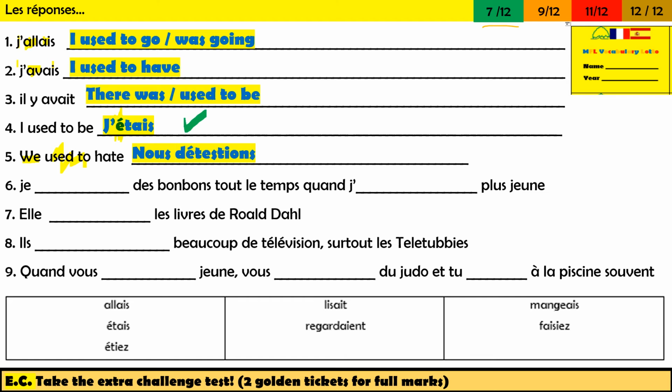Voilà, you've got to have that I, otherwise it's in the present tense. It says we hate, nous détestions means we hate. That is what you need for the mark. Well done if you got that.